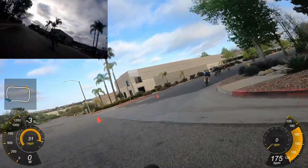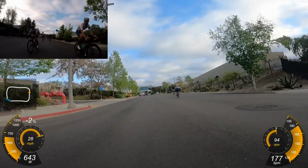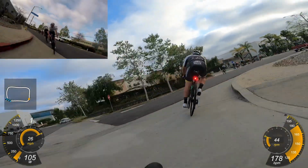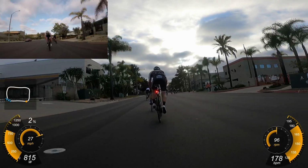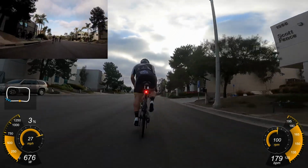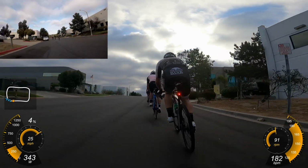Taking that corner again, still not hitting the right spot, and I got my wheel chopped, which was rather unpleasant. It did bug me for a couple laps, but those things happen. You just have to be aware of who you're racing against and how they ride, and be cognizant of that. So I made a point of trying to stay away from him after that.